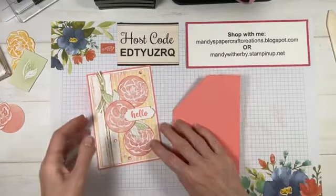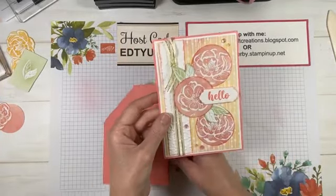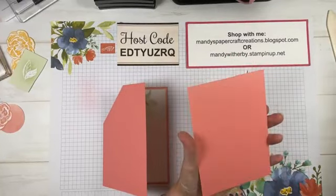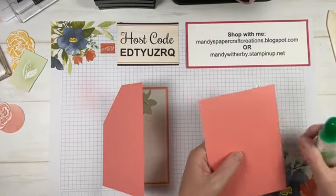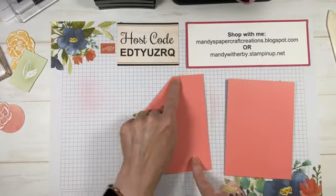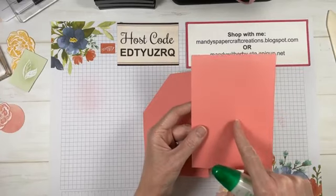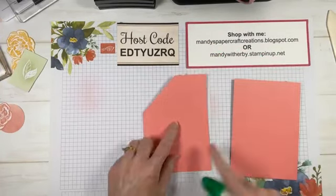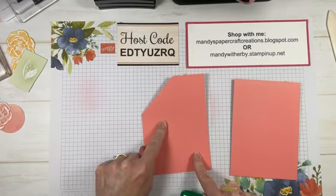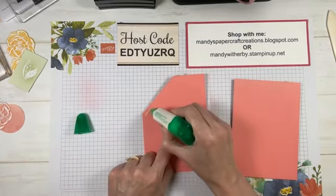And we are going to be adding some weight to the front now, so that's going to help to hold that on. So this is complete. We can just add our adhesive. Now one trick with this is because we're adding it onto this panel that is angled, you don't want to add adhesive to your card front. What you want to do is add the adhesive to your card base, because we've got this angle here.